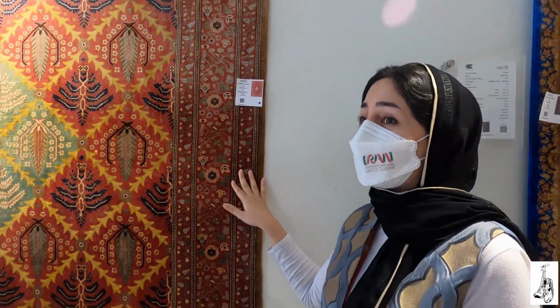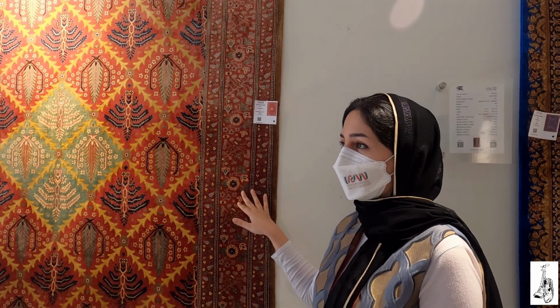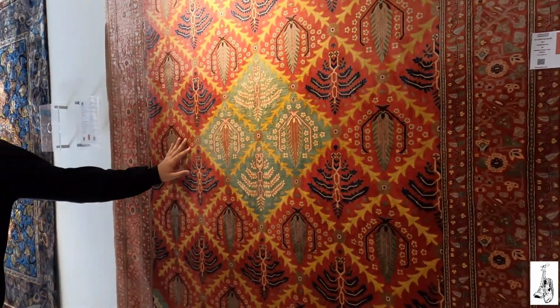This carpet is an antique carpet, 65 years old, and 2 million dirhams. Half a million euros. How much? Half a million euros. I'm touching my words.